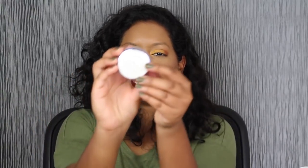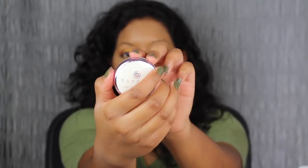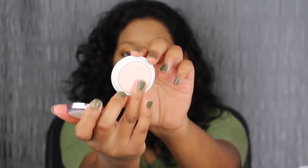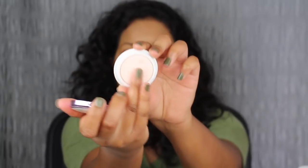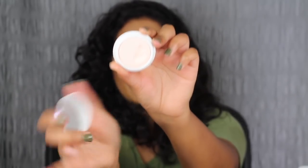My next favorite item in the month of August is by TATCHA. This is the TATCHA Silk Canvas Primer. I love this primer, you guys. It's definitely one of those primers that you don't have to use a lot of. Just a little bit does go a long way. You guys can see I did make a little dent in mine, a little bit.